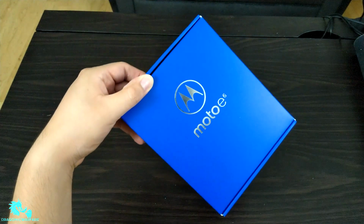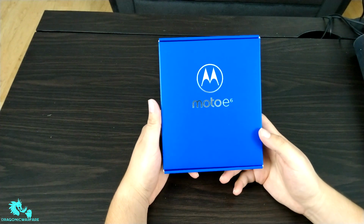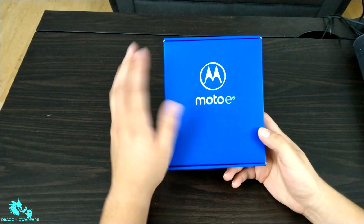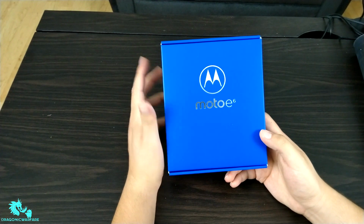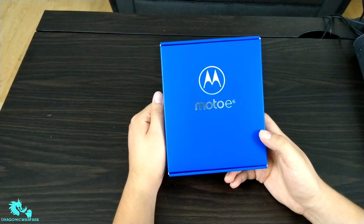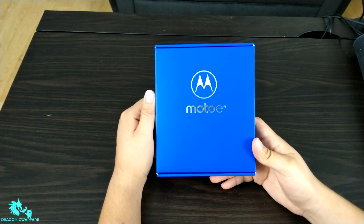Wow. Look at this, guys. Oh my God, that is a bright blue. I don't know if you guys can see it, but this is probably the most amazing looking box I've unboxed in a while, and that's just because of the color. Really, I like blue, and wow, that is shiny.